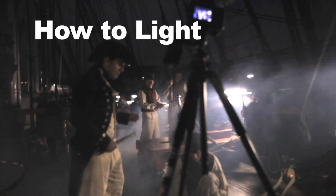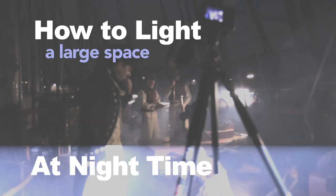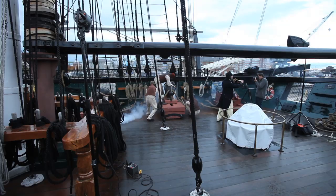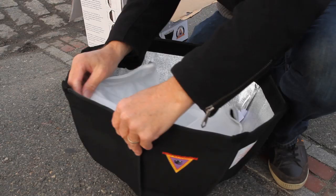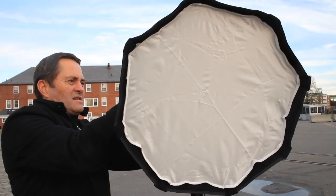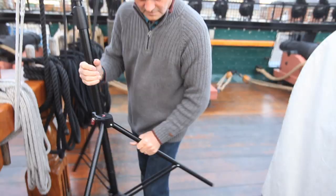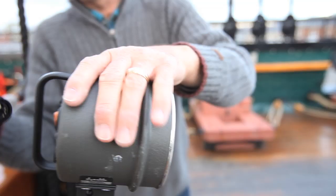Today's lesson is a look at how to light a large space at nighttime. Now, some may think it takes a tremendous amount of equipment to shoot in a large space at night. This is a huge ship, but we're going to light it with two or three well-placed strobe heads. I think we can do so very effectively. There's also my secret weapon for shooting at night. We're going to talk a little more about that as we go along.